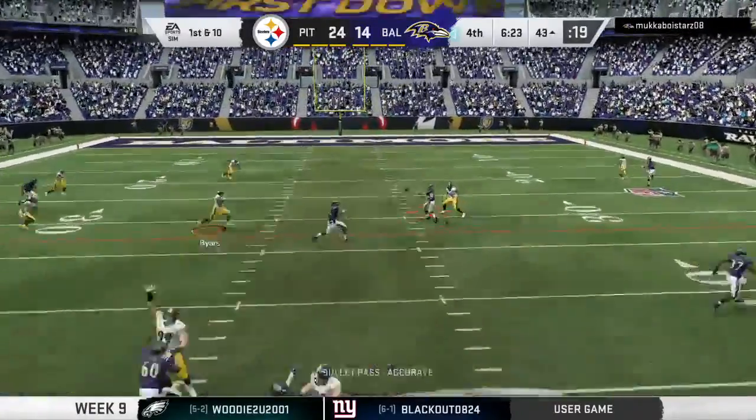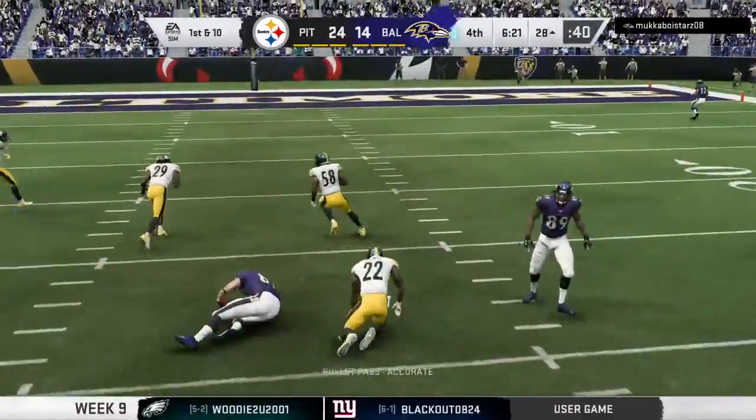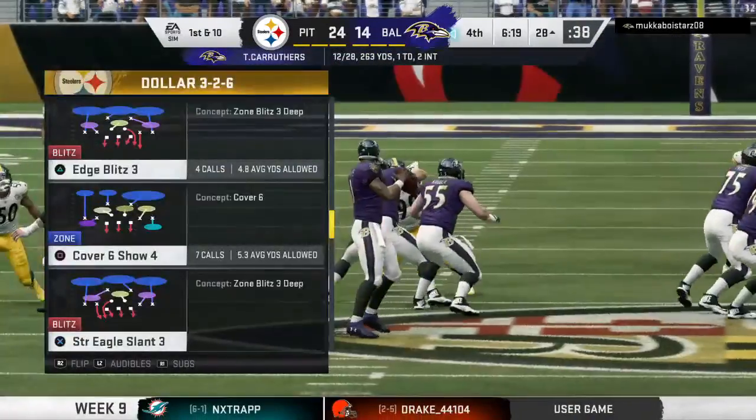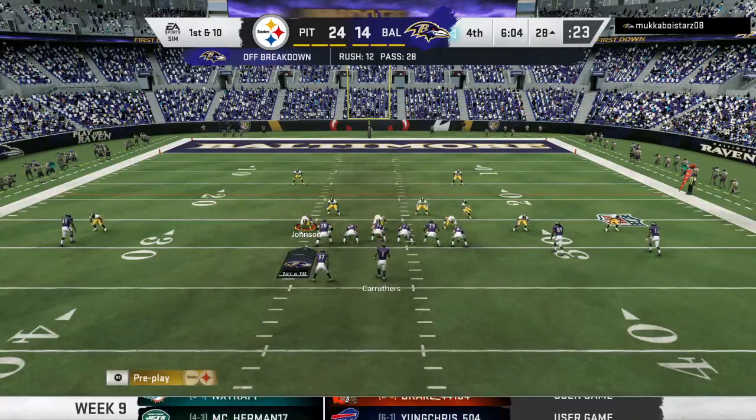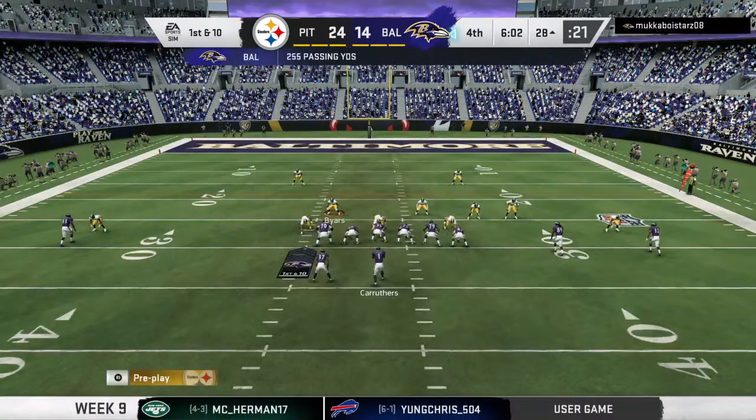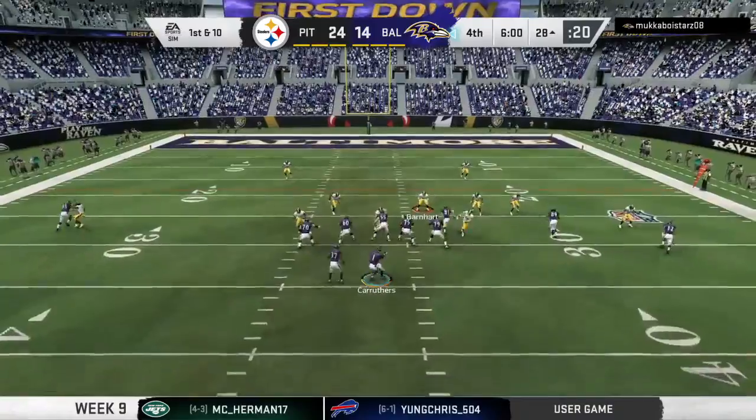Back to throw. Completes this one to Meredith. And he's going to get this inside the 30. They get 14 on that one. That's good for a Baltimore first down. First and 10 at the 28-yard line.